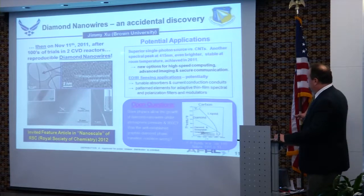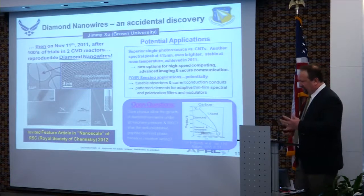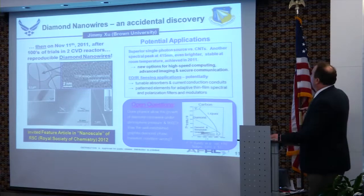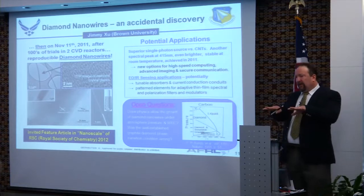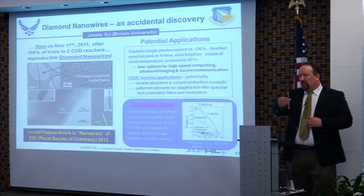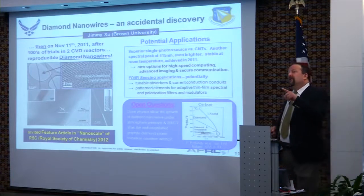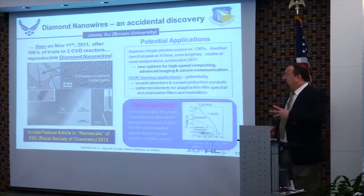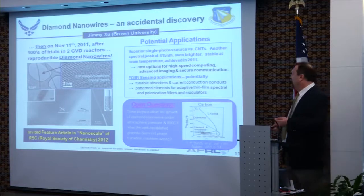Potential applications, well, they found that for a single photon source, it's better than carbon nanotubes by a factor of 1,000, due to the physics of threshold voltage and other things. And then they also compared it to Harvard University, who took synthetic diamond film, did a reactive ion etch, and etched down and made their own diamond rods, right? And they were able to find the nitrogen vacancy that produced a single photon, and everyone got excited about it for maybe quantum cryptography and other applications.